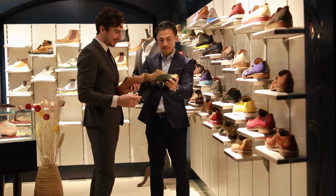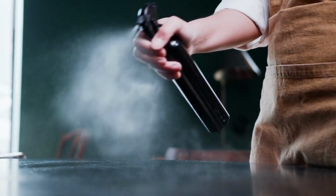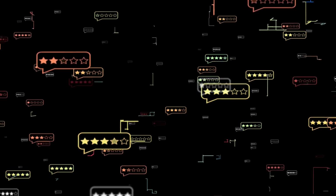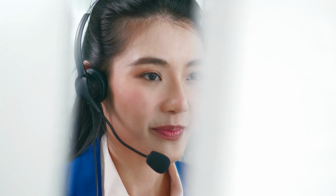But what are the rewards of increased customer loyalty? Let's look at 6 impacts that loyal customers can have on your business. Loyal customers mean more frequent purchases. Loyal customers buy from you more often than non-loyal customers. They also spend more per purchase than non-loyal customers. This means higher revenue and profitability for your business.